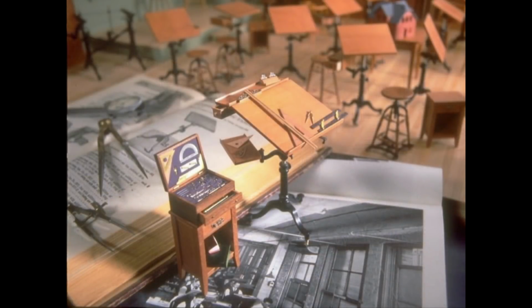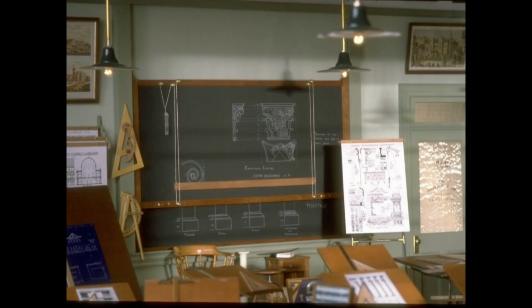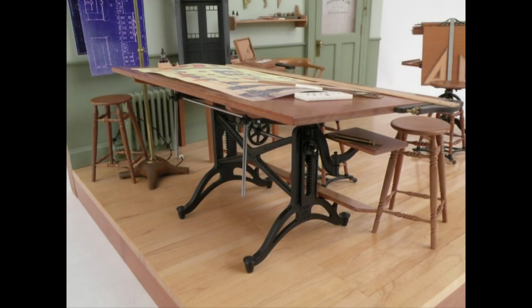I designed it. I copied features from a lot of different rooms and put them all together into my room. You know, even things like the blackboard and the lessons on the plan are copied from old textbooks of the period that were in use. The tables, they go up and down, they tilt.